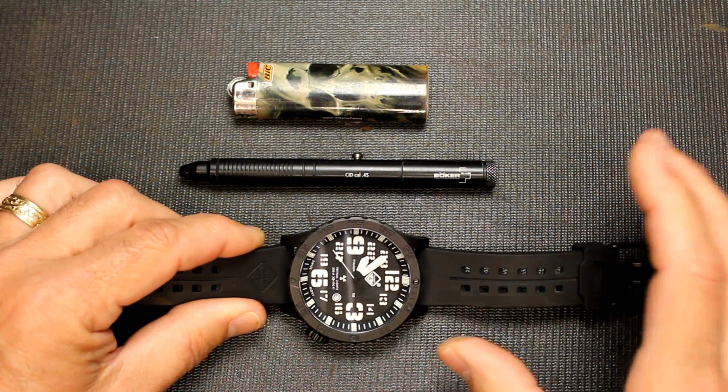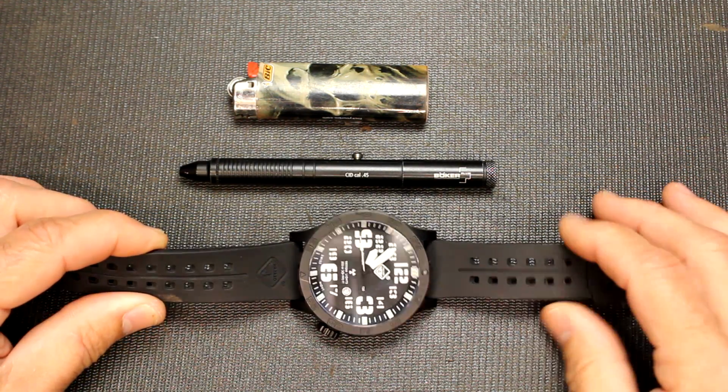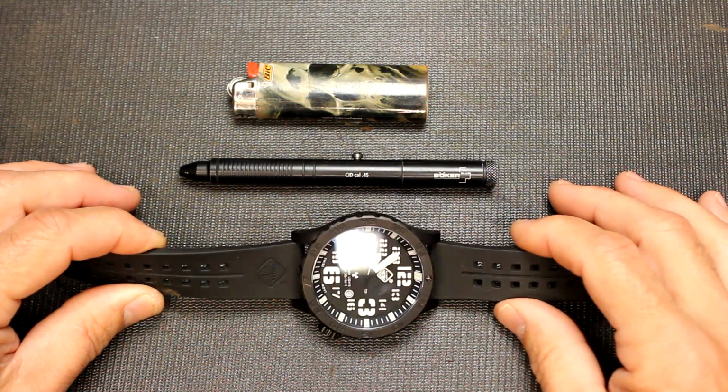This is a Hazard 4 deep dive watch. This is excellent. I do use the BCM watch, which is a limited edition watch.